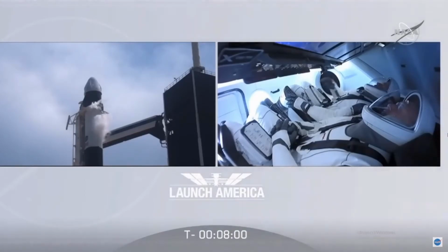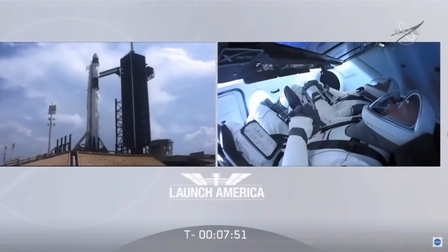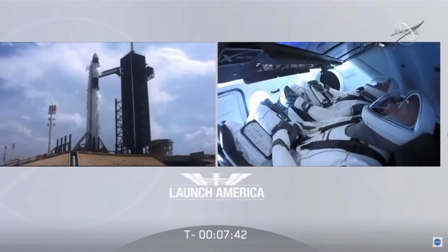So right now, we are waiting for T-minus 7 minutes. That'll start the engine chill. Shortly after that, we will also get the fuel shutdown. Listening to the SpaceX launch director in the background there. As I mentioned, at T-minus 7 minutes as we start the chill, we will also get into the final topping off of stage 1 fuel, and then the fuel load will complete.